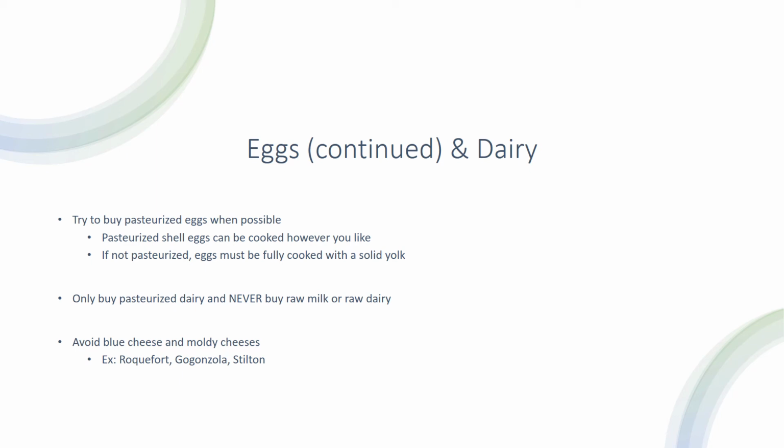Otherwise, all other eggs need to be fully cooked with a solid yolk in order to be considered safe to eat. Never buy any dairy products that say raw milk or unpasteurized, as this means that they may still contain pathogens that lead to foodborne illness. Most dairy products at the grocery store are pasteurized and should be labeled as such, but specialty stores and farmers markets may carry unpasteurized goods.